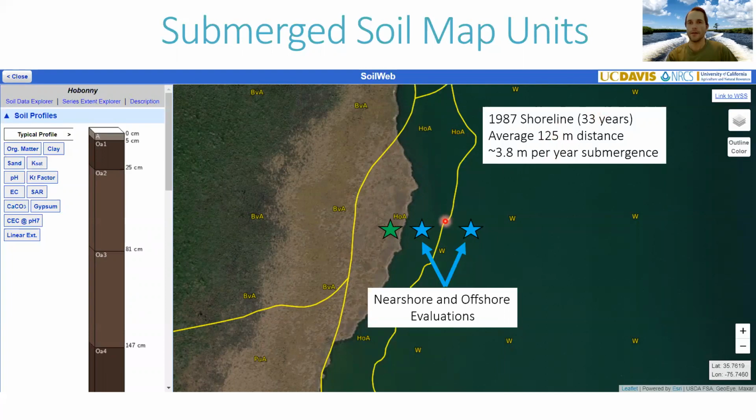So over 33 years, the average of this Habani unit has moved inland and been submerged 125 meters from where it was mapped. And if you do a quick calculation, that's about 3.8 meters per year of submergence. So every year, on average, we're losing 3.8 meters of subaerial environment that is being submerged. This is quite common in our mesohaline environments. This is right across from the Oregon Inlet, which is here to the east.